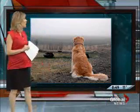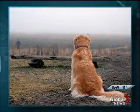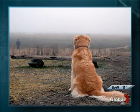This first photo here was sent in by Sharon Wright, and this is her son, Stephen, off in the distance, and dog, Susha. And they're at the Ladner Dike, and Susha wasn't allowed to go all the way out there because it was too muddy. You can see that she's eagerly watching her son.